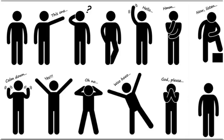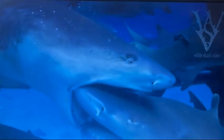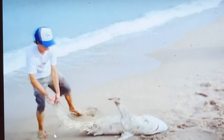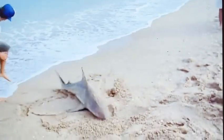Much like how humans can communicate without speaking, these sharks communicate with each other through body language, opening their jaws, moving their heads, and arching their back. If two sharks are going after the same prey, they'll put on a slapping display to make sure that the other does not pursue.